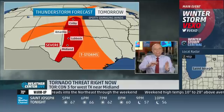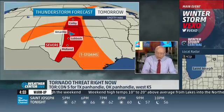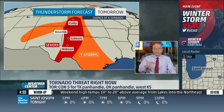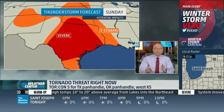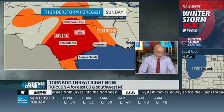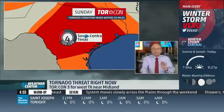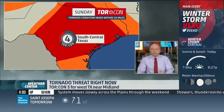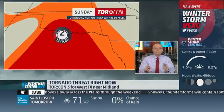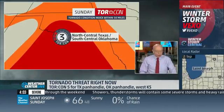Tomorrow, some of these same areas, is a very similar weather situation from Kansas down into the Oklahoma and Texas panhandle areas. Torcon values of 2 to 3, I'm thinking, tomorrow, because with some of the same areas, there will be some leftover clouds and rain that will hold down the instability. But as we head into Sunday, some new areas get moved into with a little higher instability. So Torcons of 4 for south central Texas, 3s farther to the north in Texas and Oklahoma.